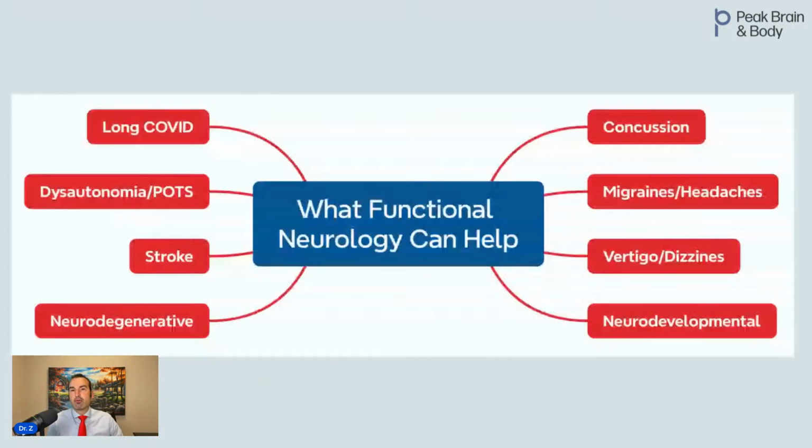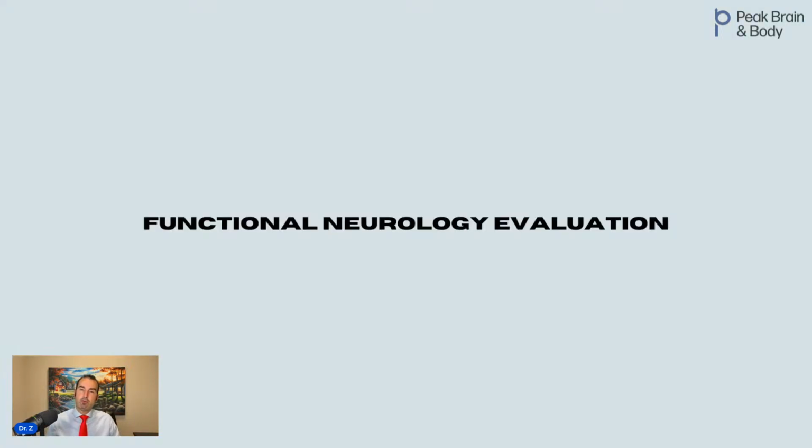Reminder, what can functional neurology help? Lots of different symptoms and conditions. So these are mostly conditions, but there would be symptoms in here: chronic fatigue, brain fog, headaches, word finding, concentration, mood changes, chronic pain states, and other things like that. First, what is a functional neurology evaluation? This is what everyone's wondering about.